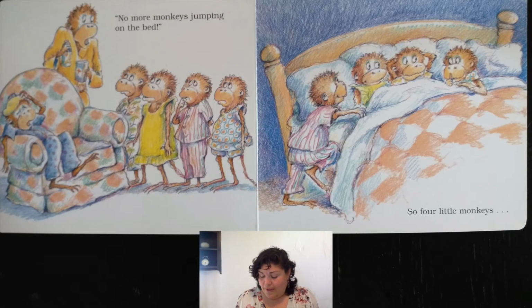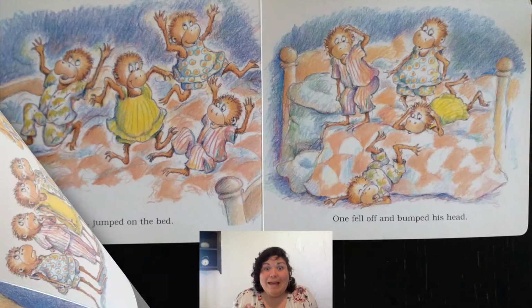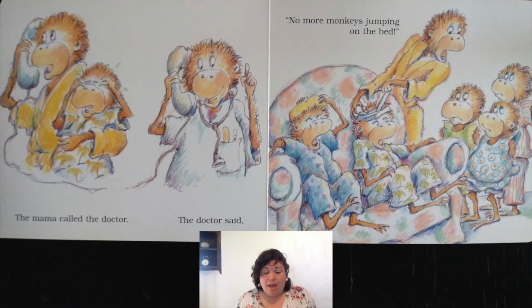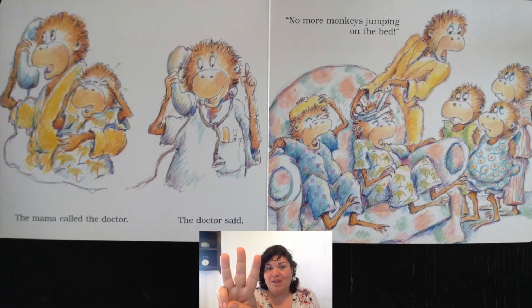So four little monkeys jumped on the bed. One fell off and bumped their head. Mama called the doctor and the doctor said, "No more monkeys jumping on the bed." Four, take away one monkey. Is how many monkeys left? One, two, three. Four minus one equals three.